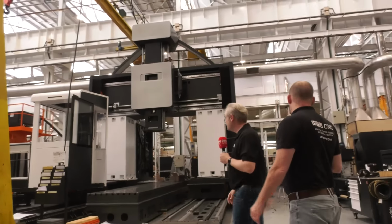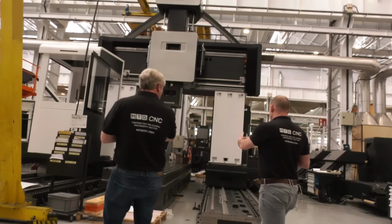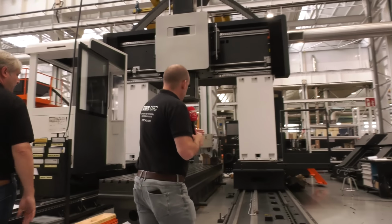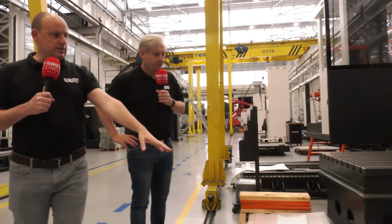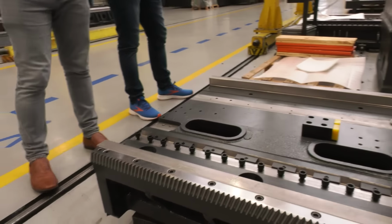Yeah. Here you go. This is an interesting concept as well. So that was a Fox, but this is a different take on the Fox. So you can see here, the gantry is going to move basically on this base here.